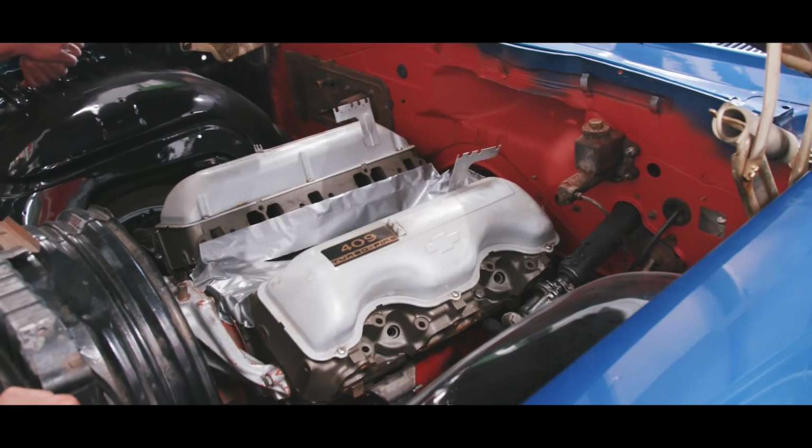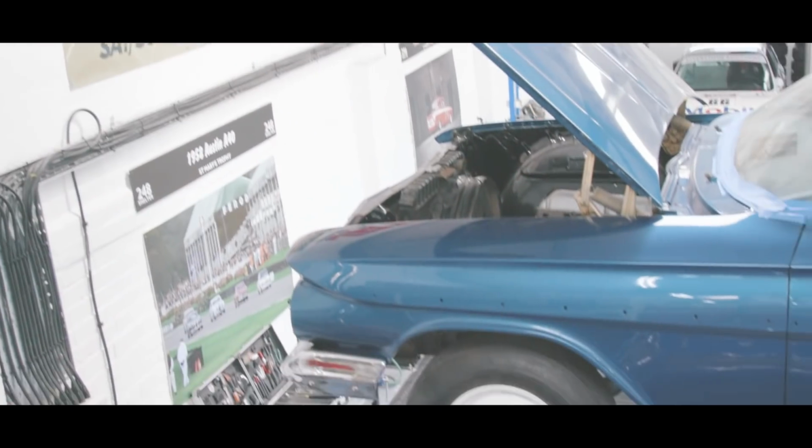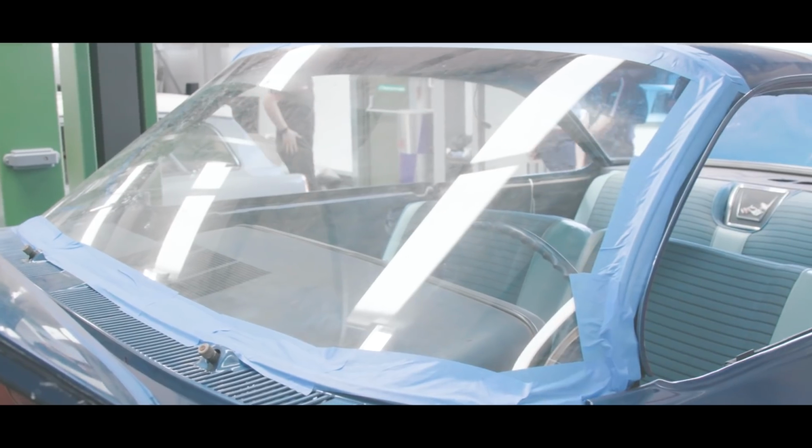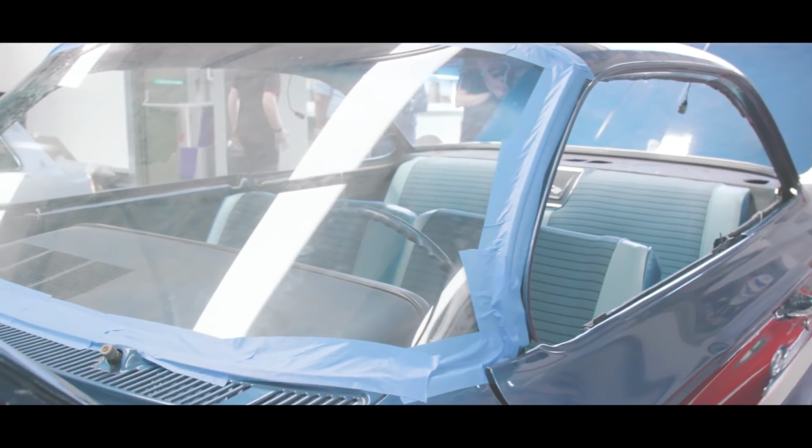But what's been incredible is how helpful everyone's been in America. There's some really great places where you literally just send them an email saying, I need this for a '61 Chevrolet Impala, and they're like, no problem. They send you an invoice and it gets sent over, and it's here within 10 days. So from that perspective, it's been amazing.